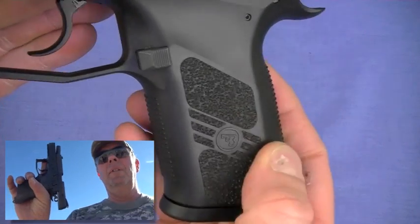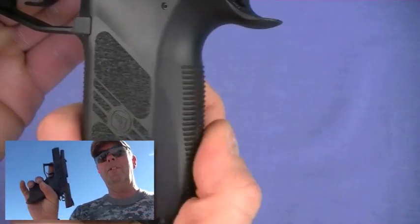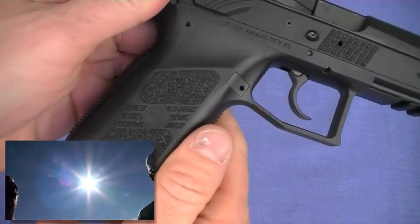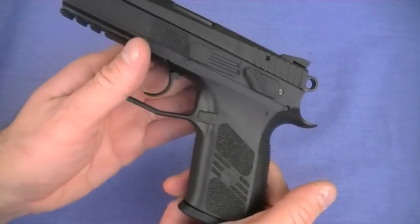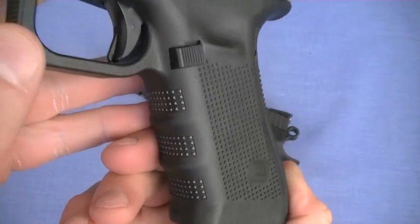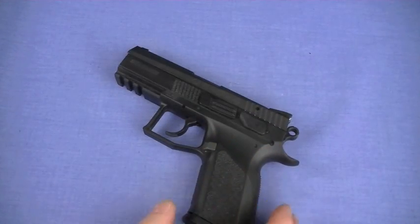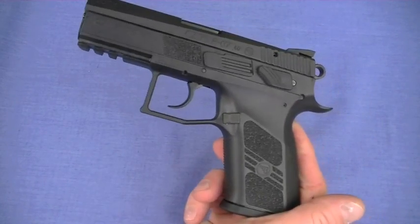It's got excellent stippling that is molded in on the side straps, a little bit on the back. I would never need to put some type of traction material on this pistol. Not never, because it just works great. And by the way, the Gen 4 Glocks are that way too. The new Gen 4 Glocks, they finally got the texturing just right. It's not too rough, and it's, there's that word again, purposeful. Great grip, very comfortable. I love the P-07 grip.